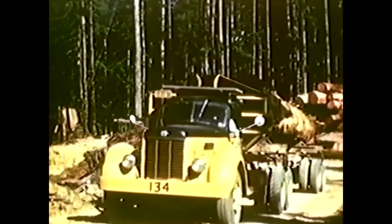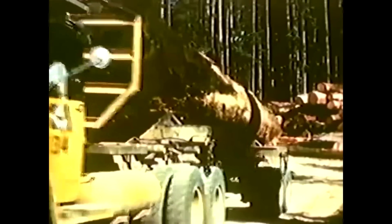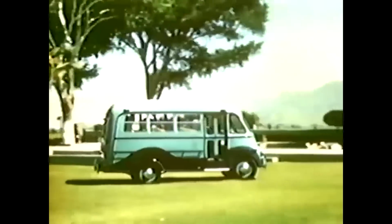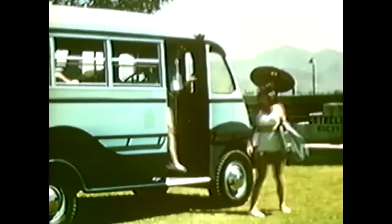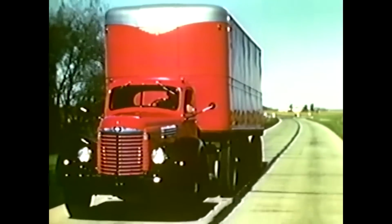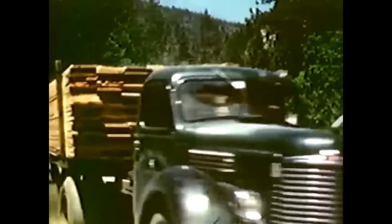Motor truck transportation becomes more important to all of us every day. Part of everything we eat, drink, or wear moves by truck. We ourselves are transported by bus. In serving us and truck owners, International Motor Trucks have blazed a record that far surpasses that of any other truck. International Harvester has been building these trucks for more than 40 years.